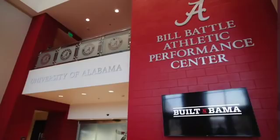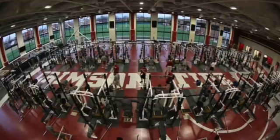Now, today, on Monday, January 25th, early enrollees that arrived in January will begin to work out with the Alabama strength coaches, Dr. Matt Ray and David Ballou. They'll be working out inside the Bill Battle Athletic Performance Center, newly named after former Alabama Athletic Director Bill Battle.